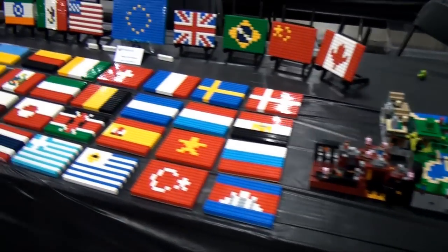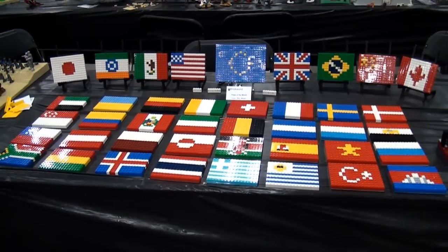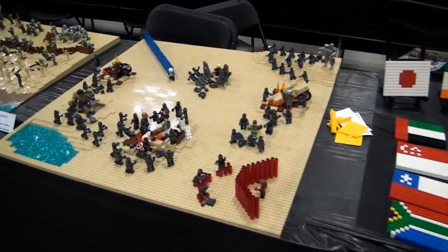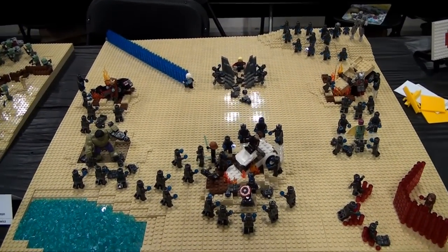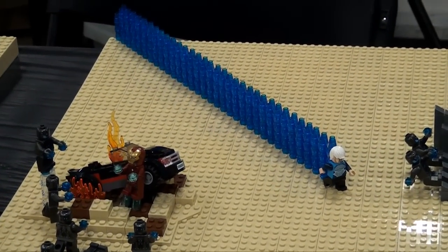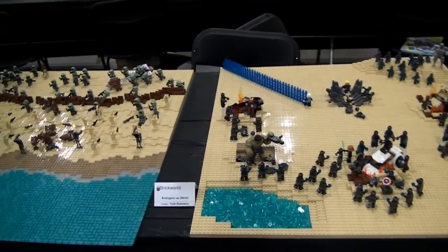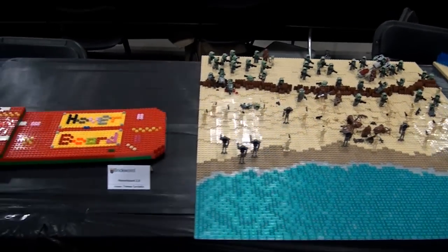Here's Alex Wilson, Flags of the World. So really interesting, he's got these builds from all over the world. Avengers versus Ultron. If you've seen the new Avengers Age of Ultron movie, you might recognize some characters, maybe some scenes from this. Really cool, you got Thor, Iron Man, Hawkeye, all sorts of cool characters, even Ultron in the back corner there. And then keep going down, you got a little Star Wars build there.